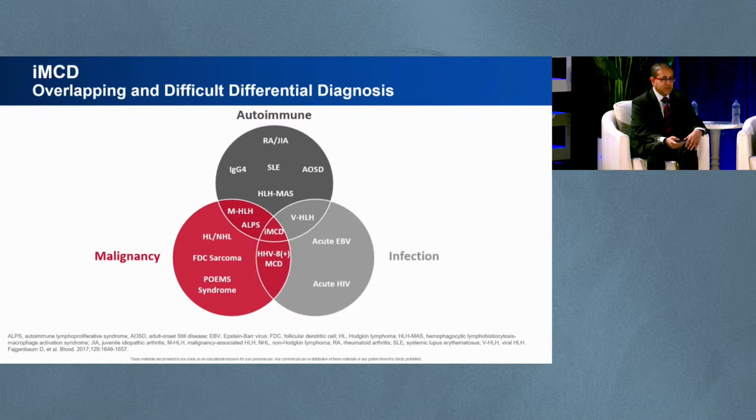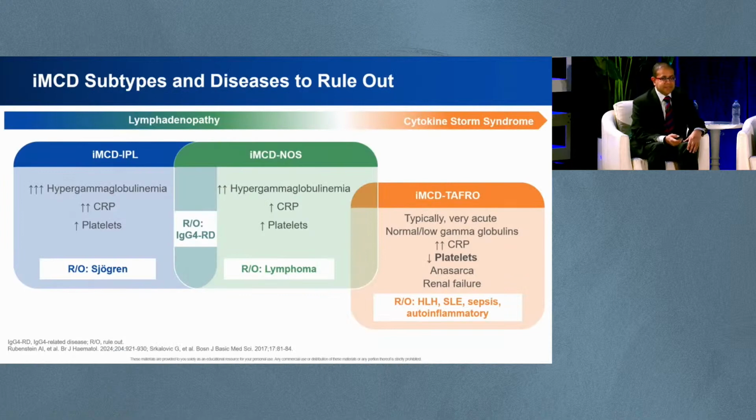cell sarcoma. So if you look at this Venn diagram, only a tiny sliver of patients who present with unexplained lymphadenopathy and certain clinical features truly turn out to be IMCD. And the IMCD subtypes can be broadly thought of, clinically at least, falling into 2 of these categories. There is one group of patients who present with lymphadenopathy being the predominant feature. And under this, you tend to suspect they could be either IMCD IPL or IMCD NOS.